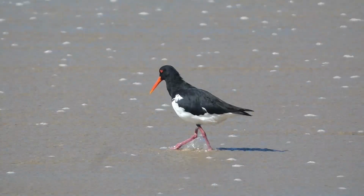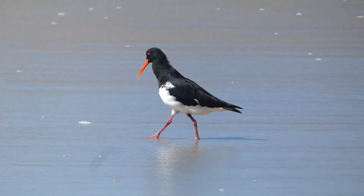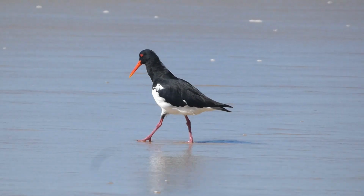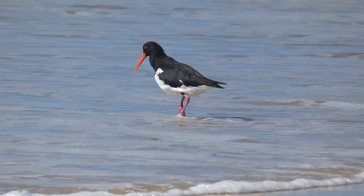Shorebirds all have very unique shaped beaks, which they use for catching food in the mud and the sand. They're a group of animals I find spectacular.